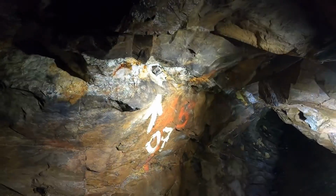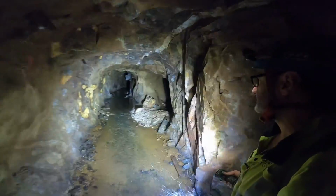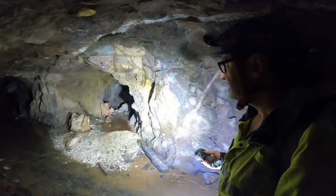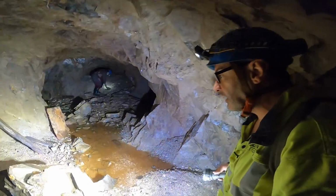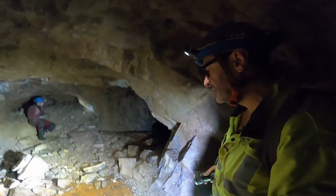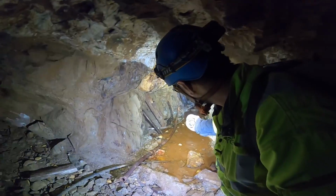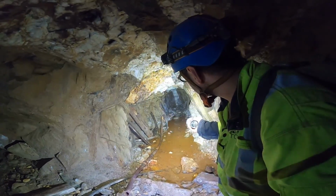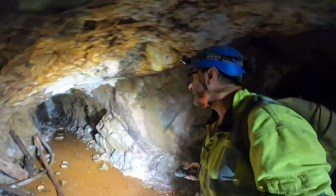This is survey marks, I would guess. Survey markers. And then it goes up to the side here, and this goes down, follows the quartz vein onto a fourth field. It ends there as well. Let's take a quick look now.